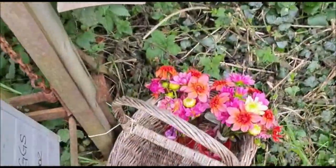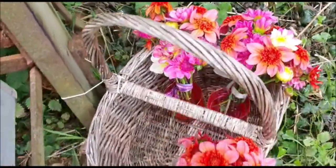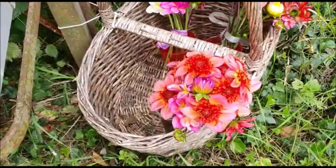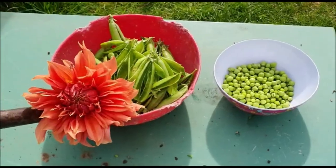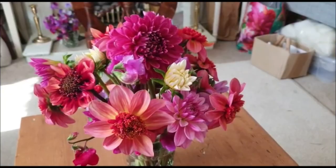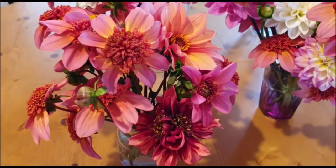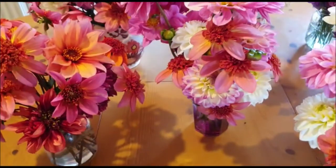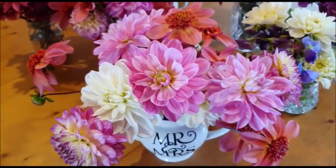We decided to try and sell some dahlias, so we put them out the front and we actually sold none. Big fat fail. We harvest some of the vegetables that we planted. And apparently, one thing you can't have at this time of the year is too many flowers. Also, what becomes apparent at this time of the year, we haven't got enough vases.